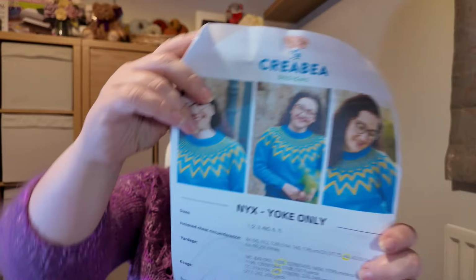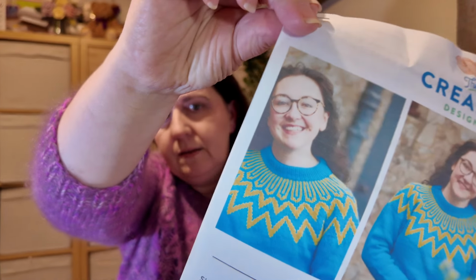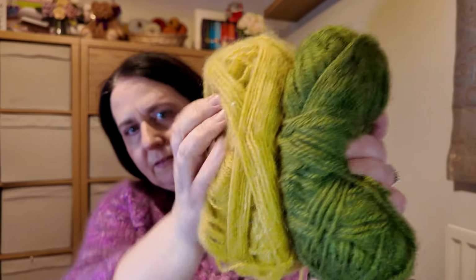But I had applied to test knit the Nook, so it had been in my head what I would pick in terms of yarn if I was chosen. Unfortunately, I wasn't chosen for that particular test knit, but I was still playing about with the ideas of colour in my head. So this is what I settled on. I decided that I would do the yoke colourwork only. So this is the Nook. Colours that I selected were these.